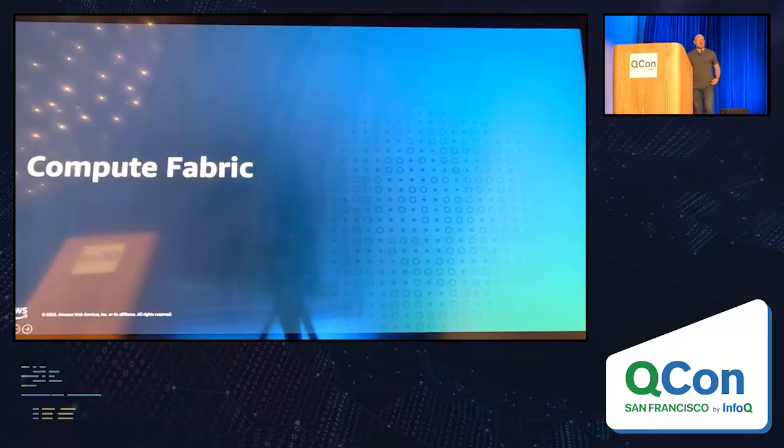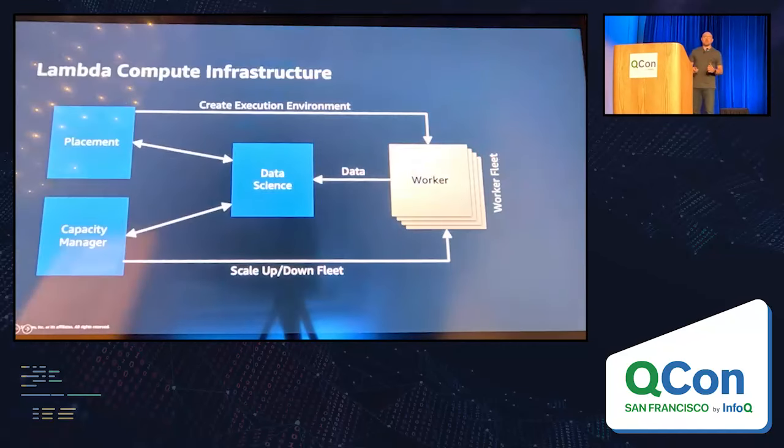So this is the end of chapter 1 about Invoke routing. We learned about cold and warm invokes, and we learned about how consistent state helped us to improve availability. So now it's time to switch to Compute Fabric. Compute Fabric owns all the infrastructure required to actually run your code.